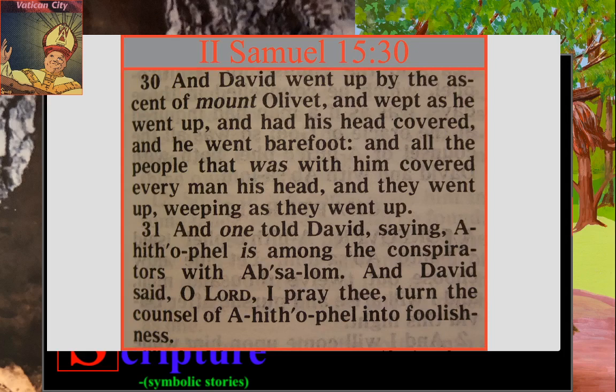So I'm skipping ahead, but basically he has a conspiracy, Absalom, and drives David out of Jerusalem. He's going to kill them all. And so David's really sad, and it's just like Jesus before going up to Mount of Olives.